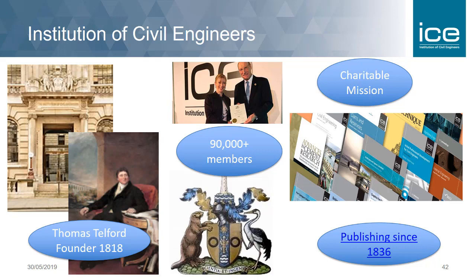So we now serve quite a number of different roles. That includes professional training, accreditation, and publishing. I'm responsible for the actual sales of our publishing output. That includes ebooks and journals and archives, which have been going since 1836.